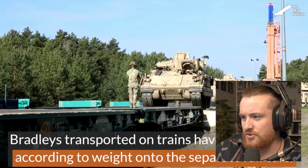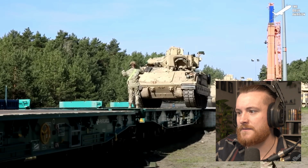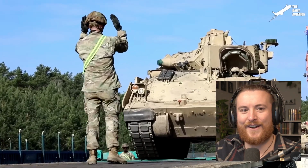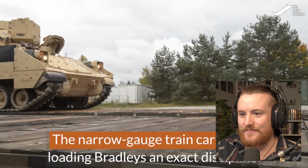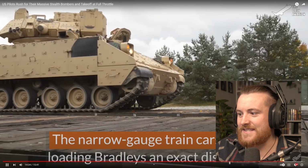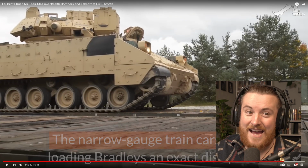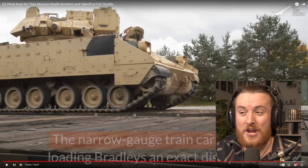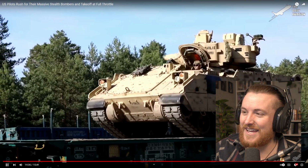Bradley transporters on the train have to be loaded according to the weight and to the separate rail cars. Oh, imagine if you ditch it off the side of one of them. Oh my god, you'll never hear the end of it, will you? The narrow gauge train cars make loading Bradleys an exact discipline. I bet people have gone off the edge multiple times. I bet it's happened. Some idiot has got in one, first time doing it, is shaky and nervous, right off the edge. Everyone's like, you absolute knob.